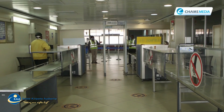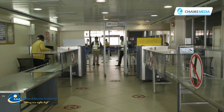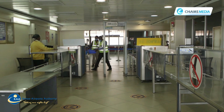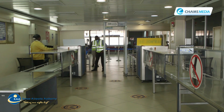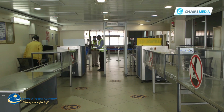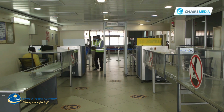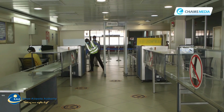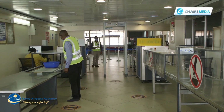This is the last security screening point. You come through here. We'll give you a quick bin for you to put your electronic device and your identification document. And then you'd walk through the detector. You would have to go through the same procedure you had when you walked into the building. Your shoes, any metallic objects, and any electronic devices. There you go.